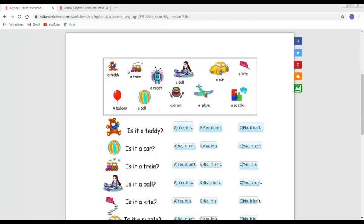A train. A robot. A doll. A car. A kite. A balloon. A ball. A drum. A plane. A puzzle, okay?